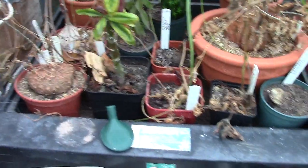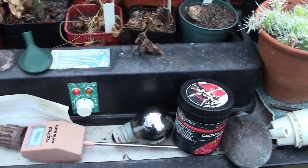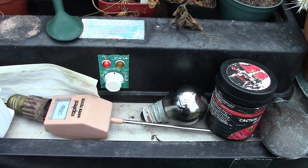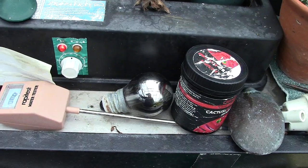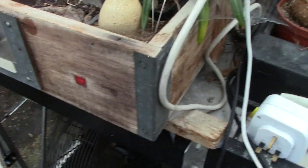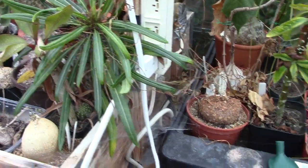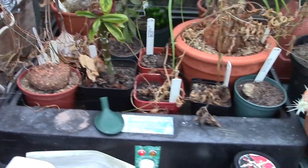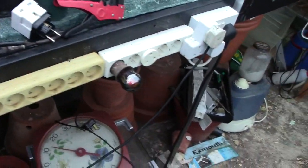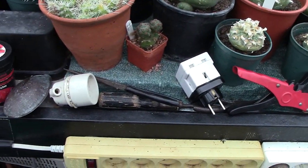I've got to go round this lot and remove any of the dead leaves. The heating does come on here, as you can see. That's not on at the moment, but if the temperature drops, the little bulb next to it will light up. And the same with this propagator, the lovely propagator that I've modified in various ways. Me bits and bobs along there.